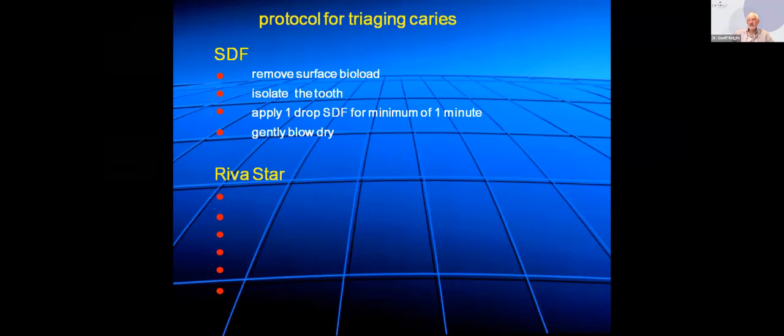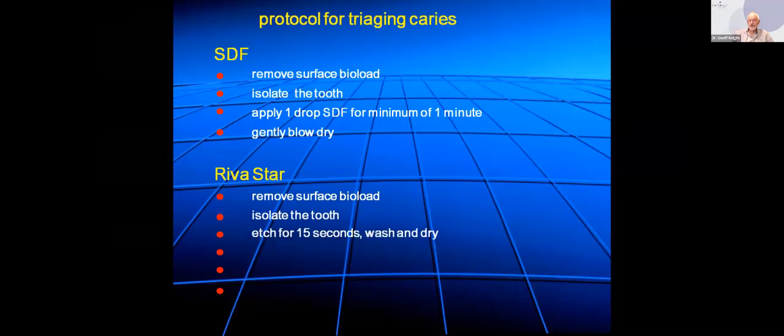Okay, now if you're using the Riva Star, different kettle of fish. You remove the surface bioload, okay, you isolate the tooth, okay, you etch for 15 seconds, then you wash and dry it. So this etching is really important. I can't stress that enough. There's no point in using Riva Star unless you're doing the 15 second etch beforehand. Then you apply one drop of SDF.